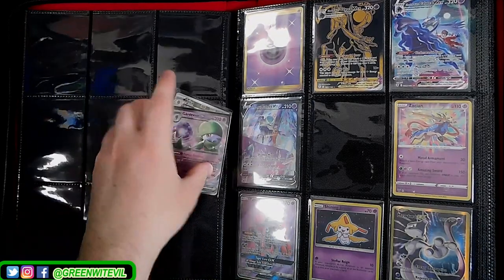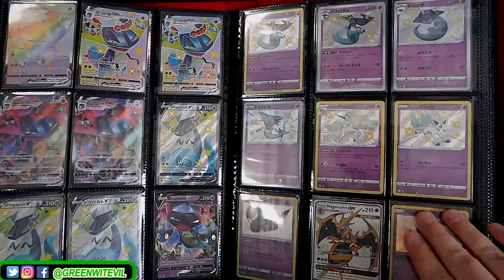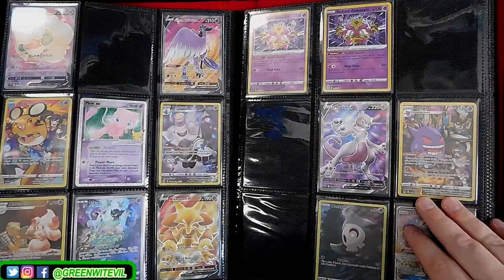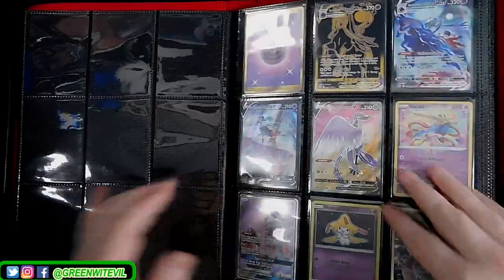I don't want to put them there. Let's see. How are we going to do this? Let's go to the end. We got some holes here. Give me this Articuno. I'm not trading this. Front page.